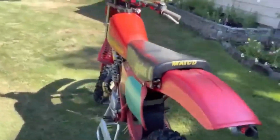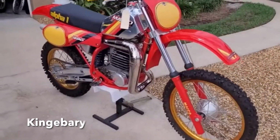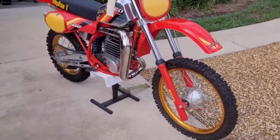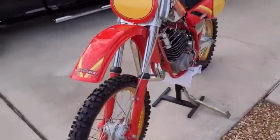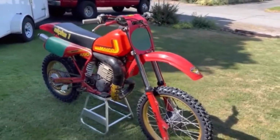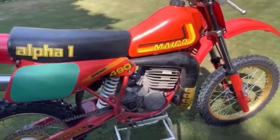The 490 ran a piston-ported 488cc air-cooled two-stroke engine with a bore and stroke of 86 by 83. It's said that it produced around 53 horsepower at the crank, which was then fed through those very hard-worked tyres through a 5-speed gearbox. The bike weighed in at just 245 pounds, and that combination of high power and light weight made the bike both difficult to beat and difficult to ride in equal measure.